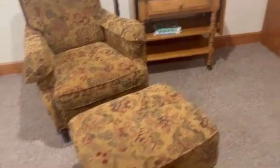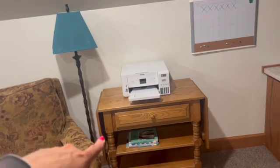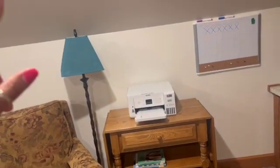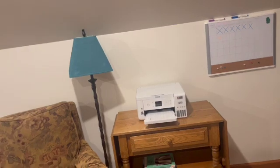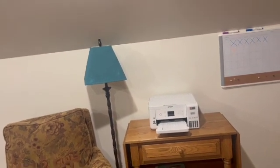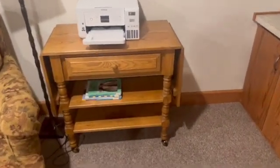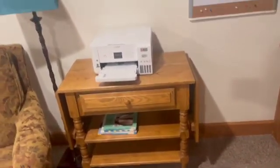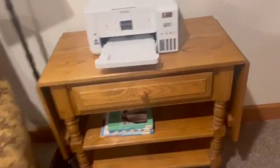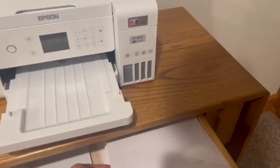So this little area here, that lamp was from a Goodwill. I needed a taller lamp. I forget how much it was, not very much. I spray painted the lampshade. Turns out I didn't do such a good job on that. I need to get a new lampshade for that. And then this is the little table that the TV was on that I had visions of turning into my printer table. And here inside this drawer, I have our paper.